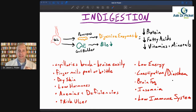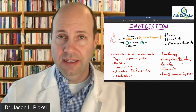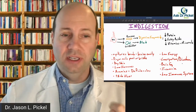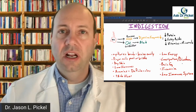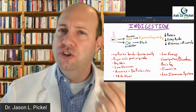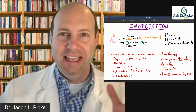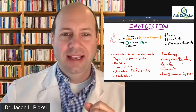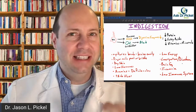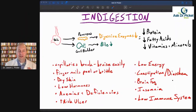And then, of course, we can get low energy. And yeah, if you're not absorbing things, fuel, if you're not absorbing proteins, fatty acids, minerals, vitamins, yeah, you're running on kindling. You're running on sugars and carbs. Sugars and carbs don't need a lot to digest and break them down. They're going to be like kindling, little tiny molecules that can get right through a swollen gut. So it's not going to take much. But the problem with kindling is it burns fast and it's gone. So you're going to start to get blood sugar problems, and you're going to start to get low energy.